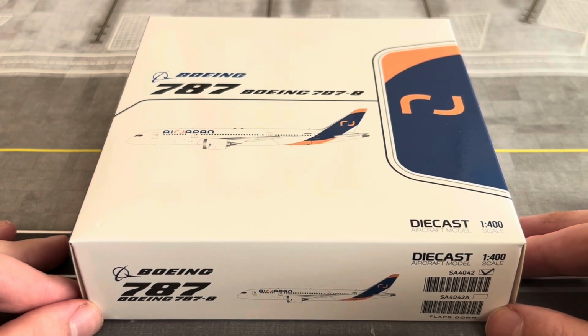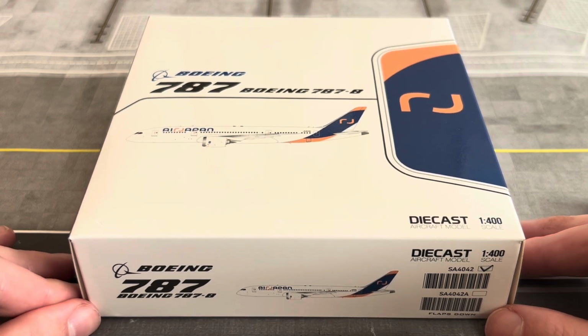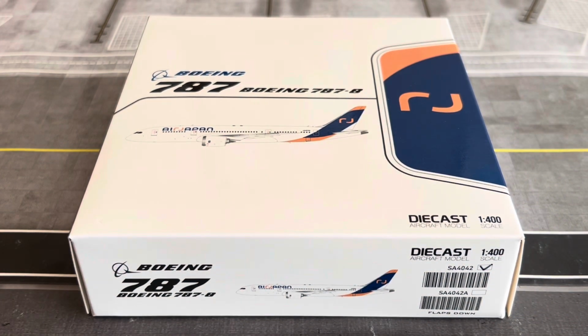But do stay tuned for the model review of the Qatar Airways Airbus A380, which has the new current JC Wings box art. But that will do it for this portion of the video, the reading out of the airline information and the aircraft information and the showcasing of the box. So let's go ahead and check out the model.